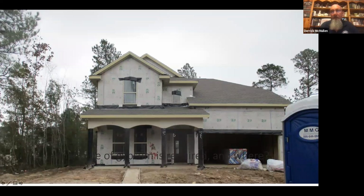So on this house, this is attic space above the garage. So this wall has to have gypsum on the left side of the garage because this is all habitable space. The back wall and the right wall require nothing. This is attic space. The ceiling, 1/2" gypsum.